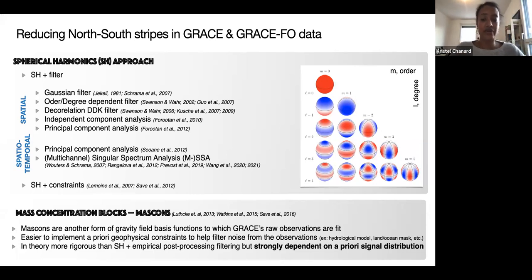And this is all filtering in the spatial domain, and there have been a few attempts at filtering in the spatial temporal domain with principal component analysis or a multi-channel singular spectrum analysis, and I will get back to that a bit later.